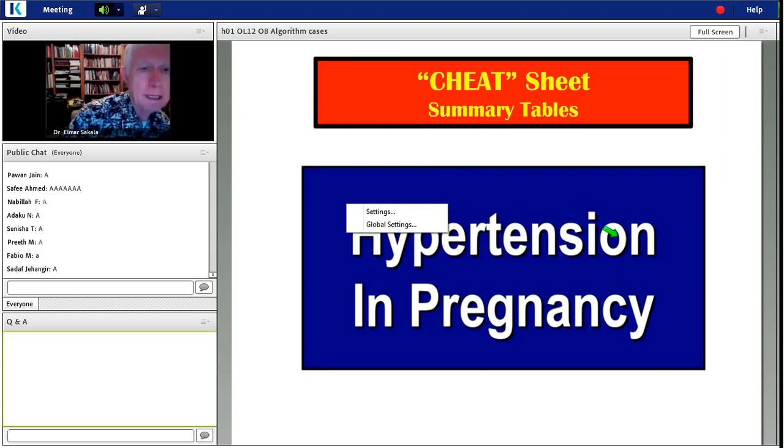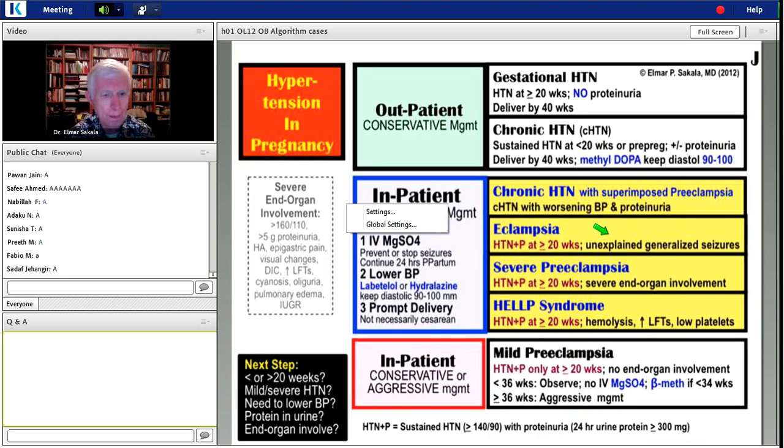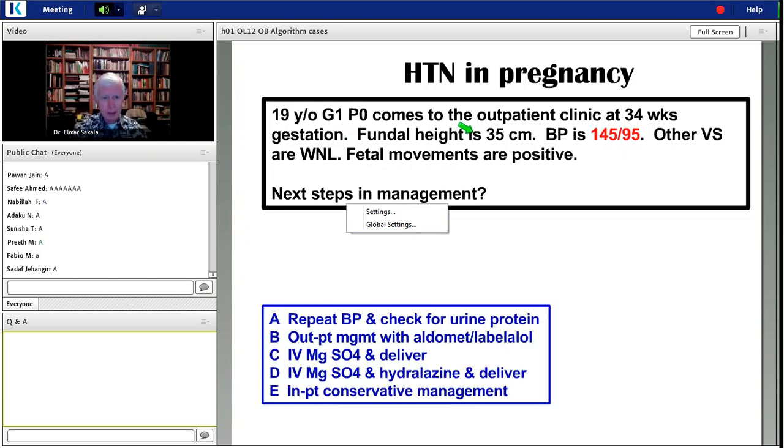Okay. Let's take some questions on hypertension in pregnancy. Have you got this branded into your brain? Hope so. Okay, 19-year-old gravida 1, para 0 comes to the outpatient clinic at 34 weeks gestation. Primigravida, 34 weeks, fundal height 35 centimeters. Is that about right? Yeah, that's about right. Blood pressure, does this meet the criteria for hypertension? Yeah, 140 over 90. Other vital signs are within normal limits. Fetal movements are positive. Does she have preeclampsia?